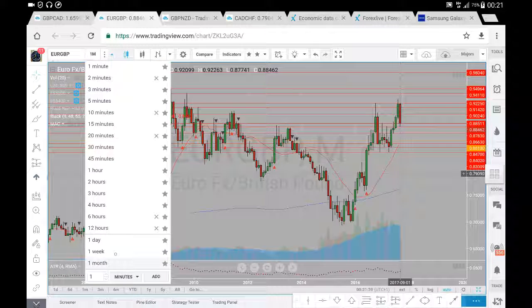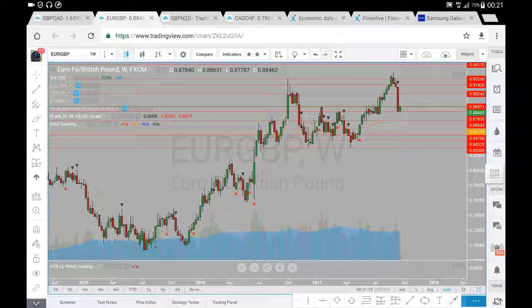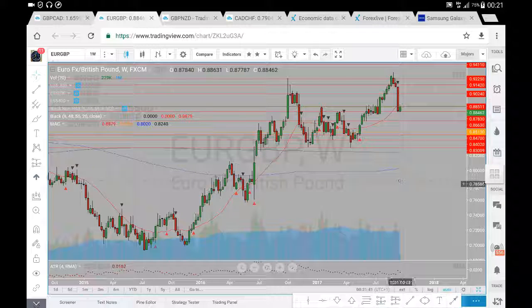And let's go down to the weekly. And let's see where we are. Let's get this weekly up. This weekly, we opened at 87.84. We're currently at 88.46. So we are retracing the large move downwards from last week, which can be expected.